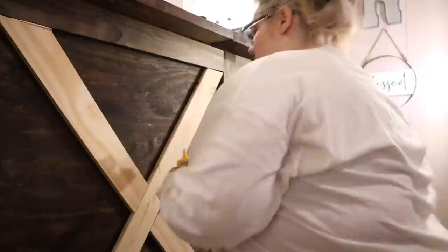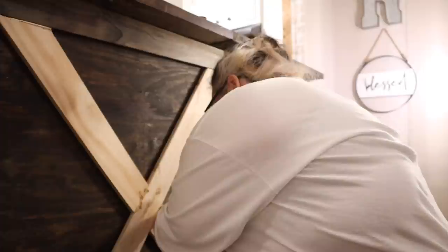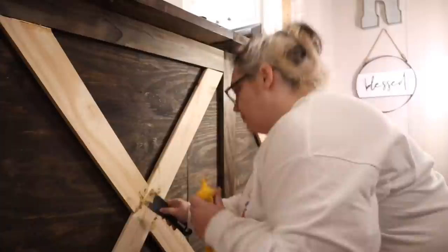On the X's, I also used the wood filler, and I just patted it in and then scraped it off, because I really wanted the X's themselves to have that seamless look. I didn't use wood filler all around the frame of the front of this island, but I really wanted to do a good job on the X's.